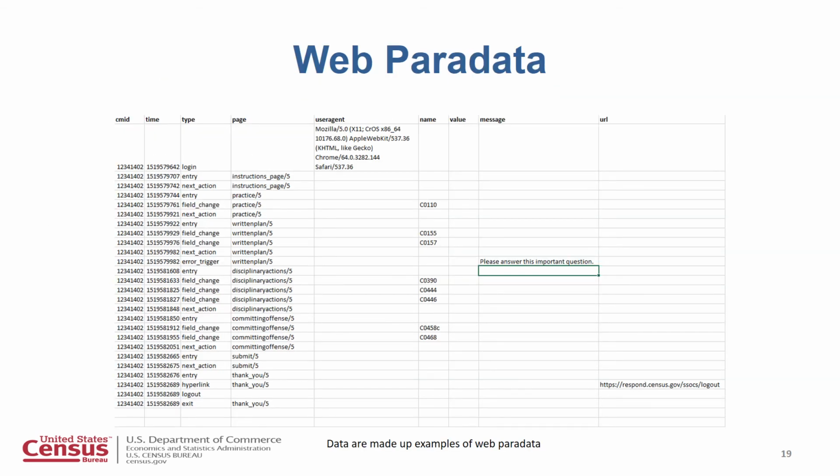The last thing we looked at in our effort to combat non-response was web paradata. So here is an example of a web paradata file. You have a case ID, and then a timestamp, and basically after that you have every action or everything that the respondent did while in the web instrument. So you have a login, entry to a particular screen or page, if they hit next on the page, if they changed the field on that page, and then in the user agent at the very top you have information about their device, the browser they use, the operating system, and things like that.